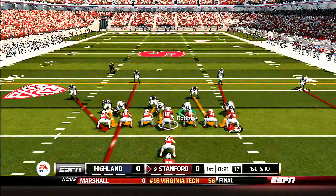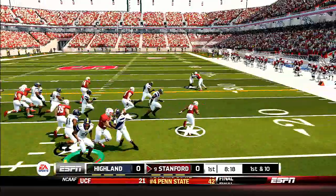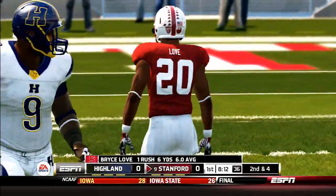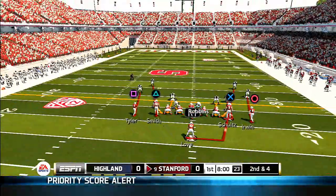So now the Cardinals get the ball after the punt, 1st and 10, and we'll see a handoff to Love. Love will run this one. He's trying to get to the first down sticks, and he will get stopped there. A 6-yard gain on the play, and it'll be a 2nd and 4.